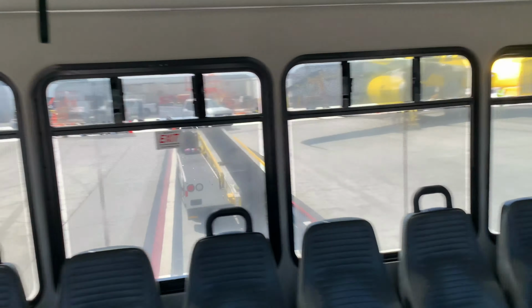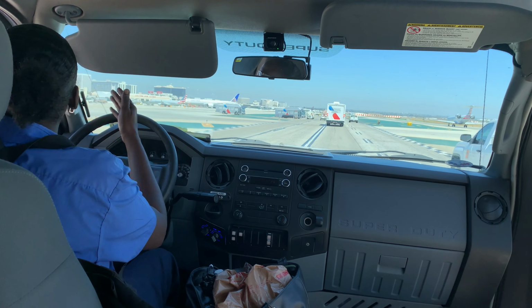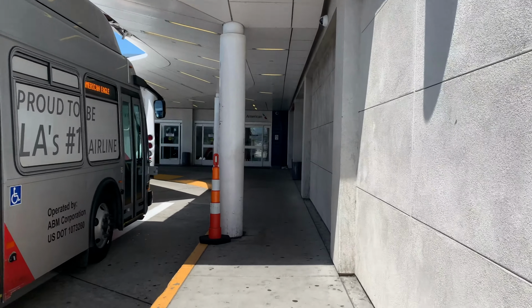Gate 52, we actually take a bus across and through the airport, as you can see. And I have the bus to myself. It's pretty awesome. There's no way you can get over here without coming inside the airport. Take your shot.